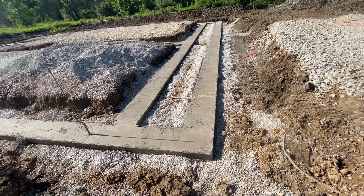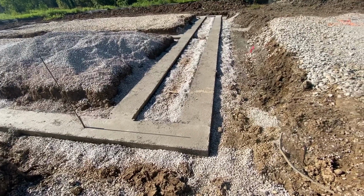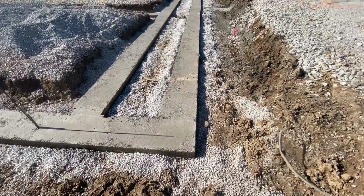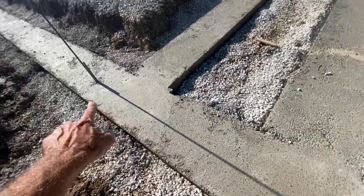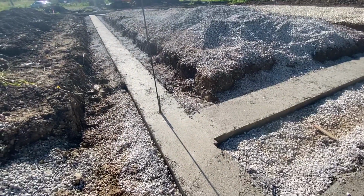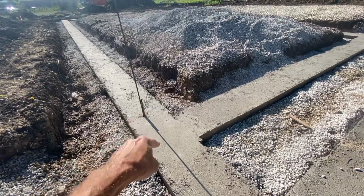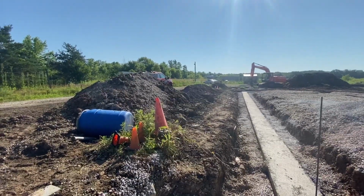Well, today is Friday, and we're going to be pouring the walls. Now, what's interesting about the walls is it may be hard to see, but there's a little Sharpie mark down here. If you can see it in the video, you'll see them all the way down. And what those do is tell people where to pour the wall.